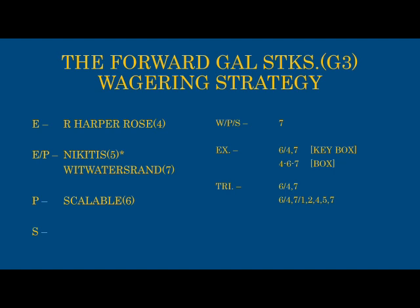And if for some reason Scalable breaks poorly again, which she seems to have licked, that covers us a little bit. For the trifecta, we want to go 6 on top with 4, 7, 4, 7 as our primary thrust. And then we'll have kind of a saver trifecta with 6 on top with 4, 7 with 1, 2, 4, 5, and 7. So we'll use Nikitas, and then we'll throw in Fiona's Magic. She's got Tyler Gaffalione on her, but I can't get past the fact her last two races were with the bug. And I just wonder if that was an assist in her performance. But she seems to have a little bit of quality. I just like the others a little better, particularly in a 7 furlong race.